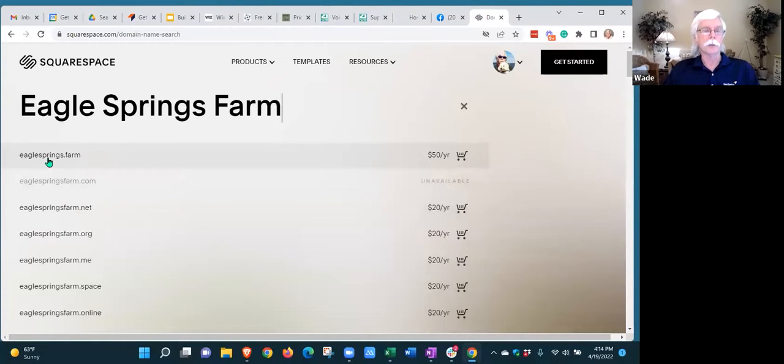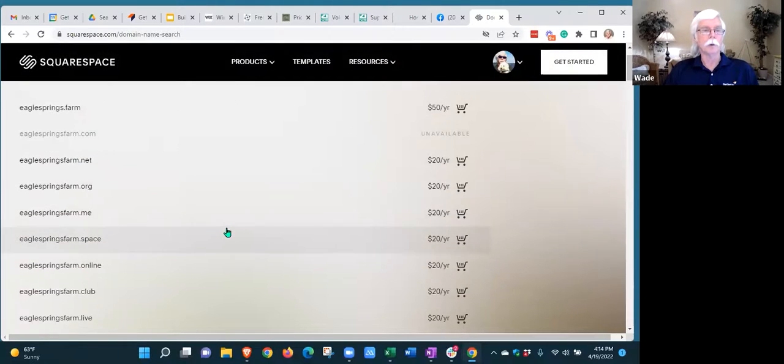This is an option that wasn't there when I had mine. I probably would have gone for that one if I had. eaglesprings.farm, a little shorter. I like that one, but it's also more expensive, $50 a year. So you can scroll through.